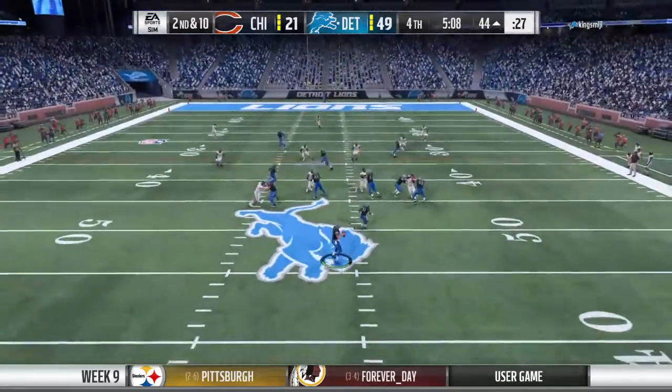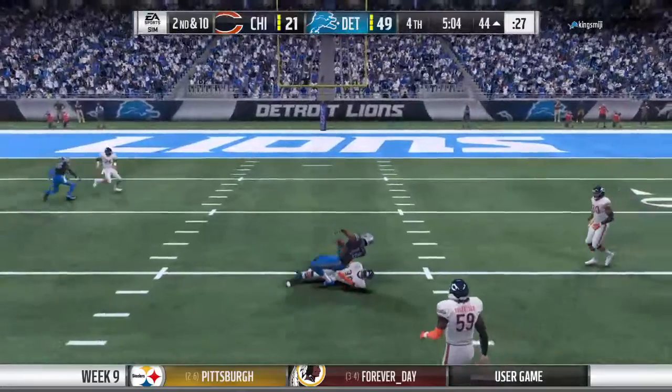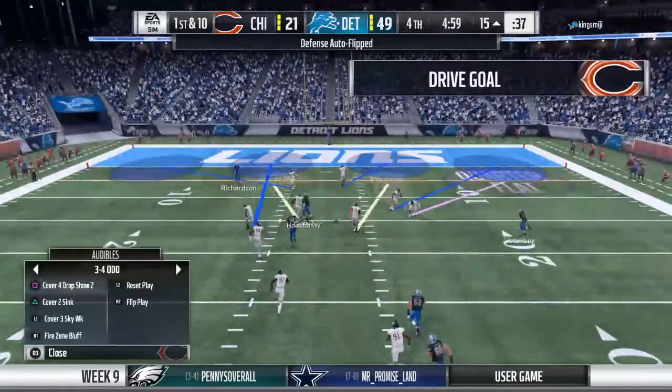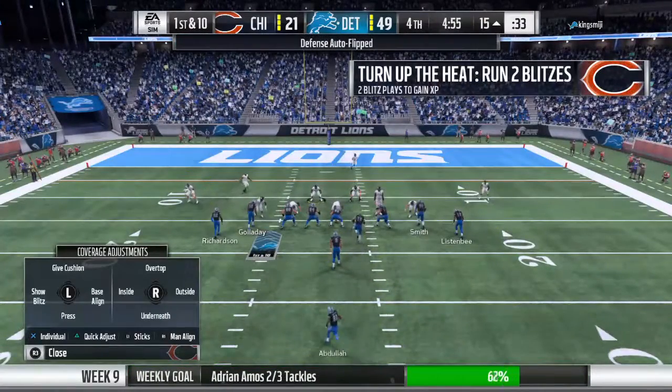Play fake to Abdullah. It's Stafford. He's got it at the 15. A really good pickup of 28 yards. They have the nice cushion. They just want to pour it on right now, still throwing the football.